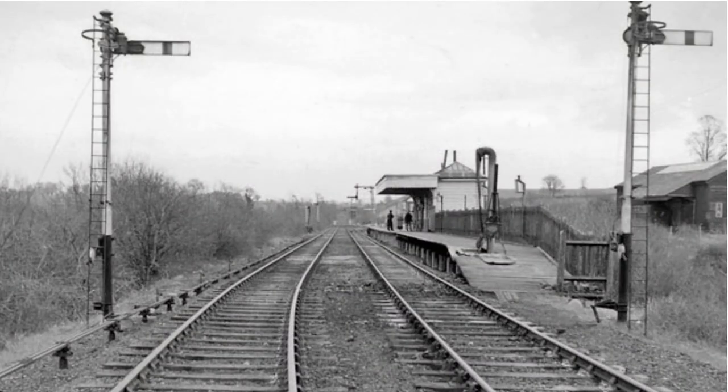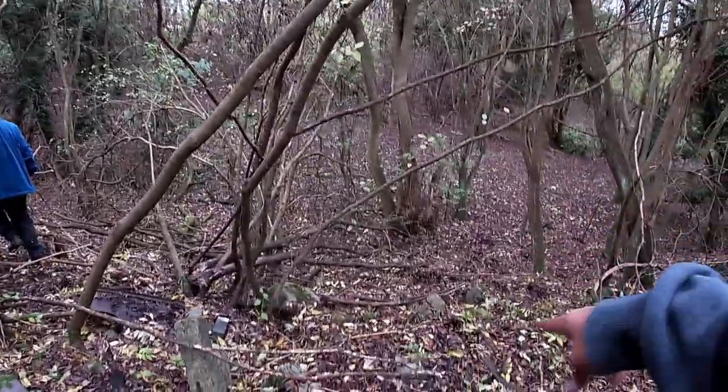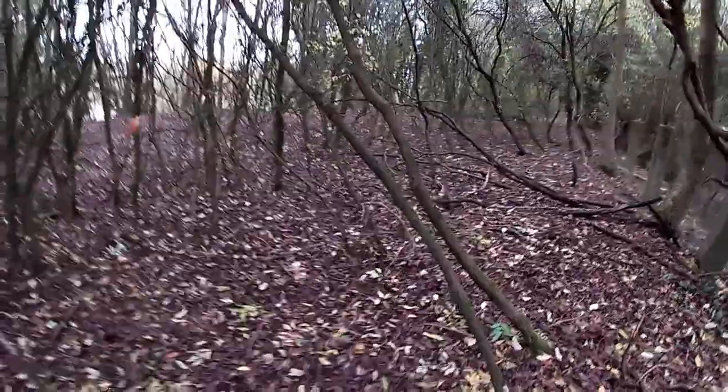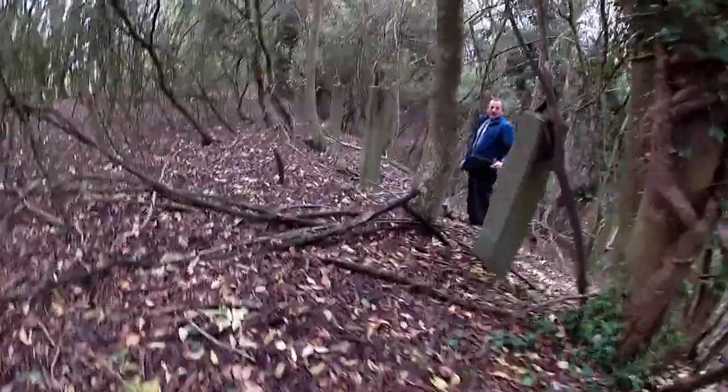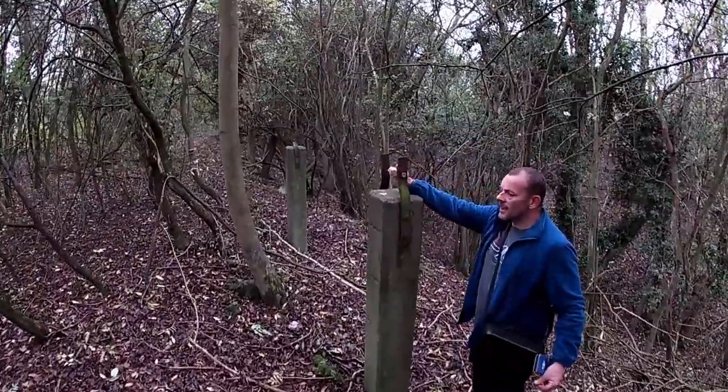So if you had the railway up here and the station down in the bottom, then there would have been steps or something to go there. That's epic, just finding the rubble. I'm happy. Look at this fencing on it. What are these things? I don't know.